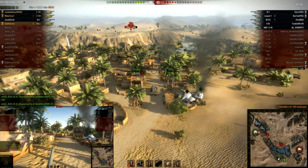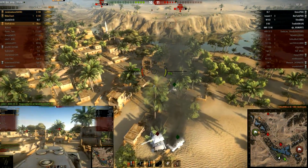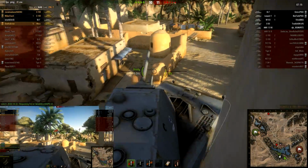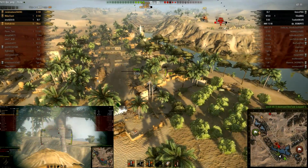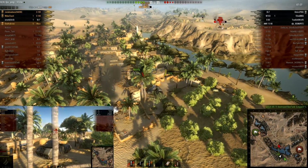Have the M103 on the ridge in front of me. He is not paying attention to me any longer. He's now paying attention to Midas Touch. Also have a Leopard up on the ridge. Lining up the Leopard. I get a hit and our IS-7 knocks him down. M103 tries to hit me and I bounce him.